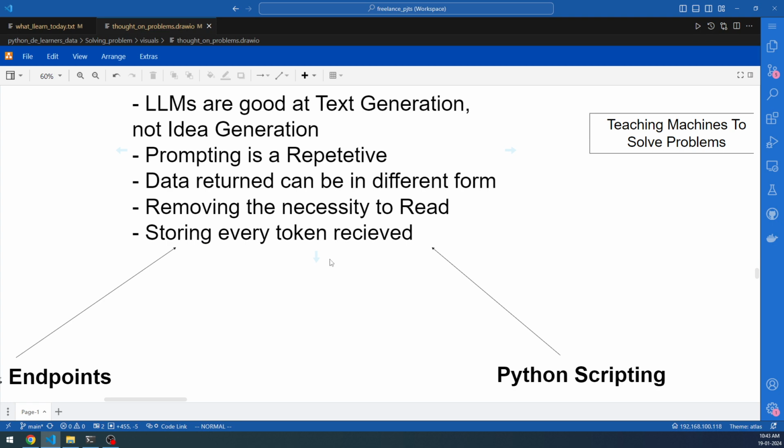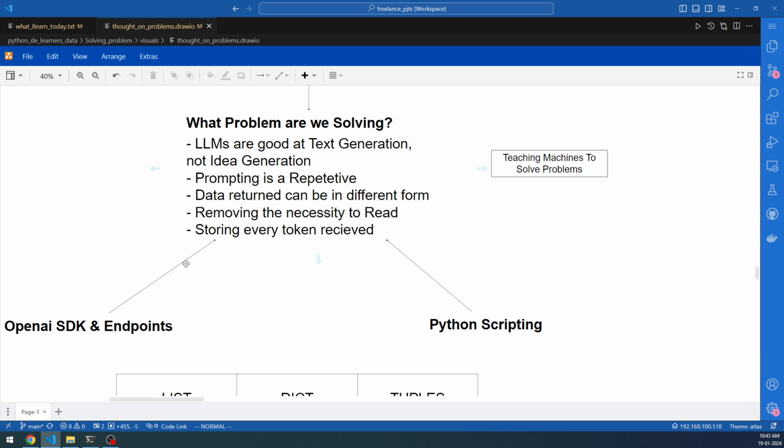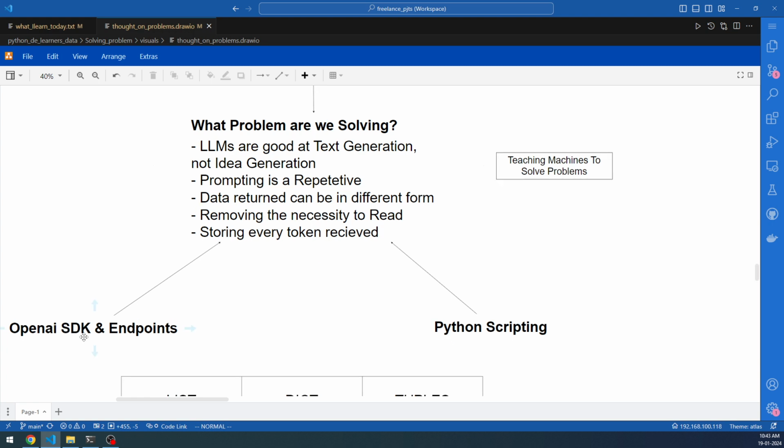So in order to solve all these problems, there are only a couple of things you need. You will need an OpenAI SDK, that is the library, and its endpoints, and Python scripting knowledge. It's as simple as that. If someone says that ChatGPT can do the scripting, yes, it can do the scripting. What I'm trying to say is that it will not give you the ideas that can make you work more efficiently and also get the stuff done really fast.